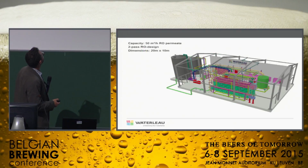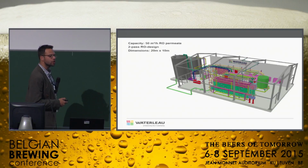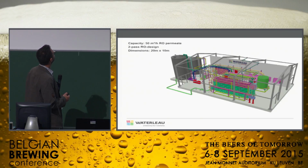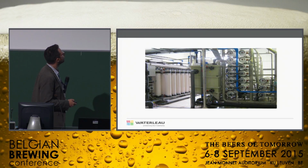How does it look? This is an example which we built in a potato factory in Belgium. It's a 50 cubic meter per hour plant, so let's say two trucks of water an hour, which are recovered. It takes a footprint of more or less 200 square meters, so 20 by 10 meters. So it's also quite compact technology. This is how it looks in real life, with the ultrafiltration membrane skid over here, and then the second step, the reverse osmosis skid over here.